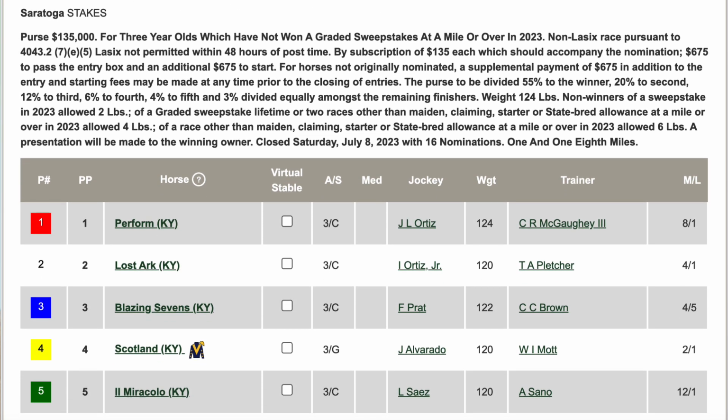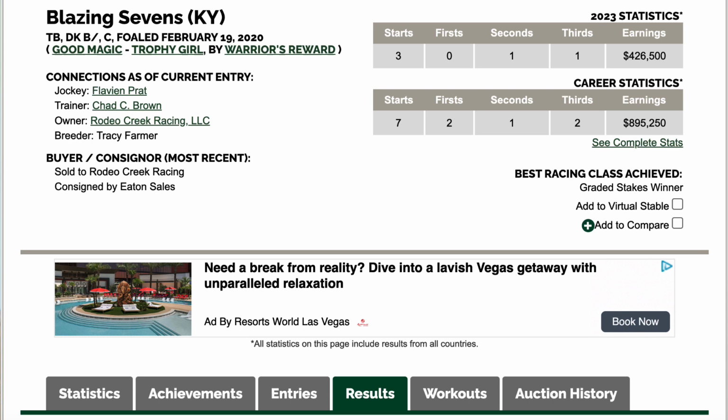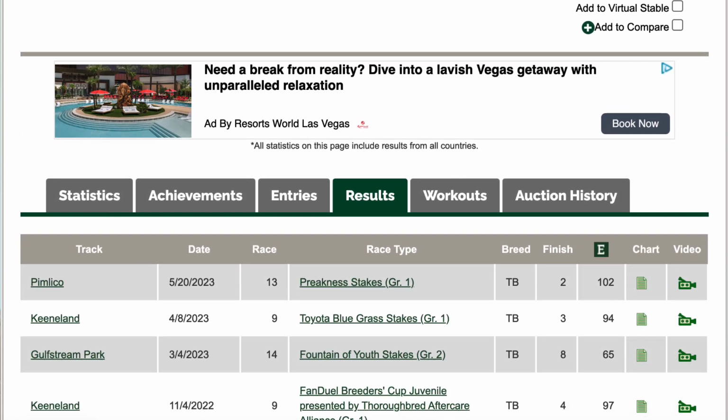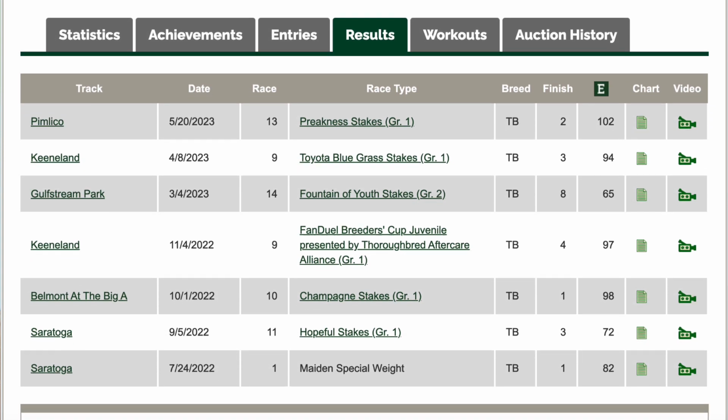We've got a lot of horses coming back in a good spot to try and stretch out into the Travers. You have to lead off with Blazing Sevens. The last time we saw Blazing Sevens was in the Preakness, where he ran a very good second to National Treasure and got his highest Beyer ever, a 98. Kind of feels like it's a little inflated, though.